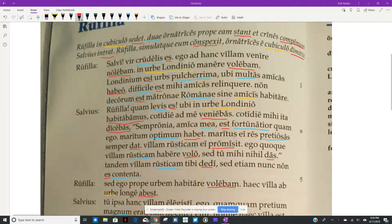Chapter 14, Rufilla. So in this chapter, we saw adjectives. We've seen adjectives all along, but now we've learned more about adjectives. We've seen there are two declensions of adjectives, the first and the second, and the third. We talked about how they match the word they modify in gender, number, and case, right? And what that means for the form of the adjective.